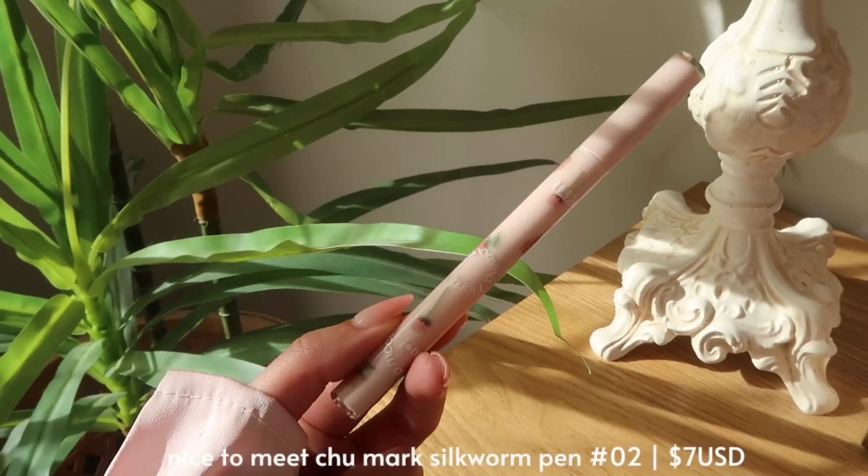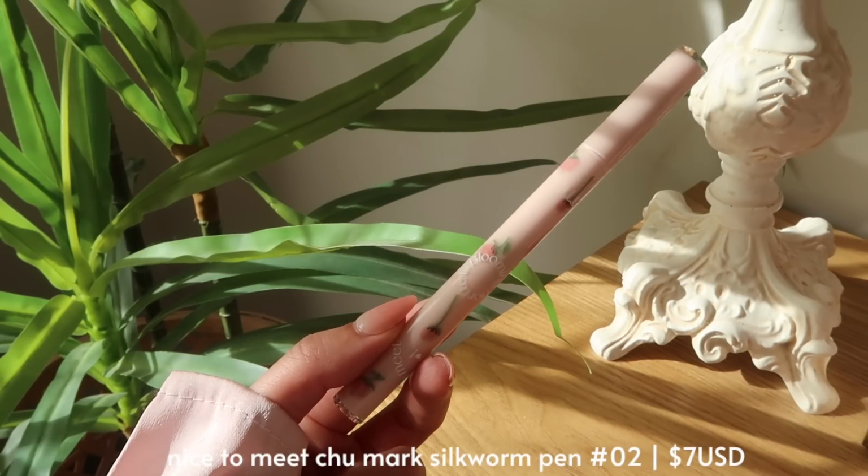And then moving along, I did get a few products for the eyes. So the next product is an eyeliner, and this is the Nice to Meet You Mark Silkworm pen. The name is so weird. I don't really understand that, but it is $7 and I got the shade number 2.